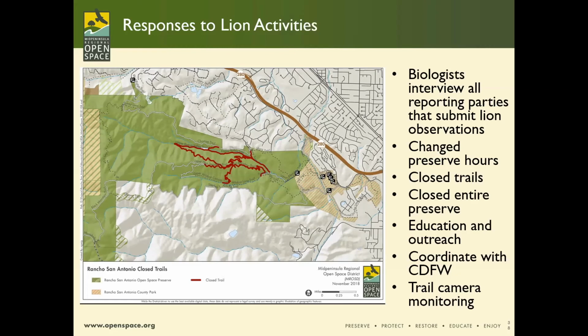This 1 to 2 week trail closure may give the lion a chance to consume a kill. Remember, it takes about a week for a lion to eat an adult deer, or move young to another den. But trail closures aren't the only way we've responded to lion activity. We also change preserve hours to keep people from recreating in lion territory in non-daylight hours when lions are more active. We have held educational and outreach events, have coordinated with Fish and Wildlife, who we contact whenever there is concerning wildlife activity, and use trail cameras to monitor lion activity.